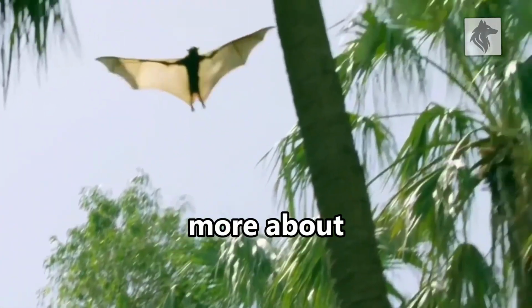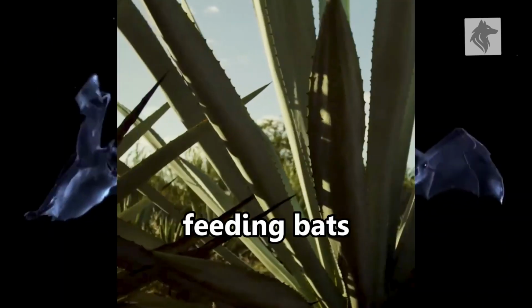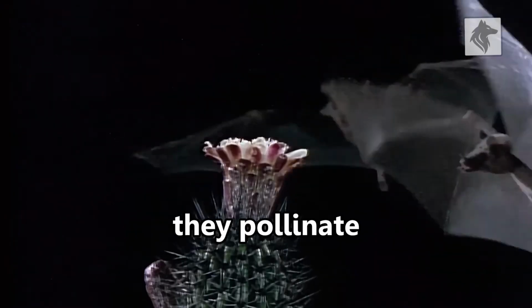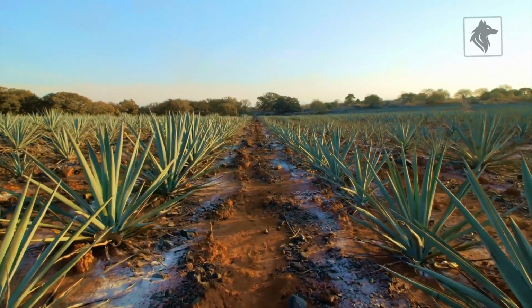And now that you know more about frugivores and insectivores, did you know that without nectar-feeding bats there would be no tequila? They pollinate agave at night. Biodiversity and party time thanks to them.